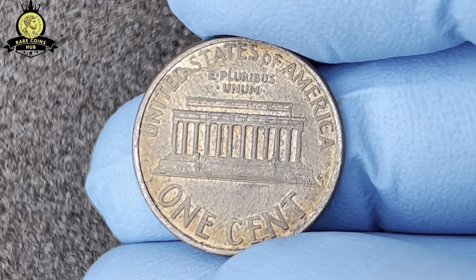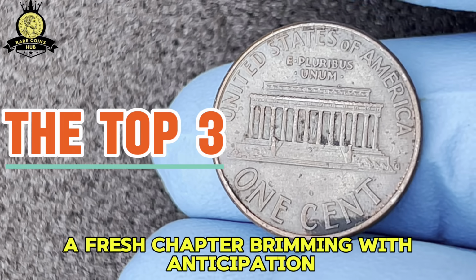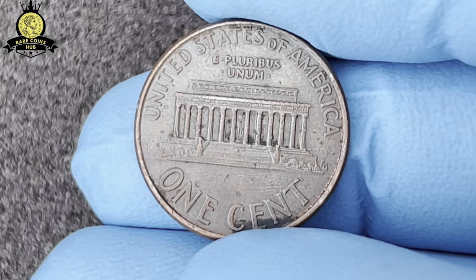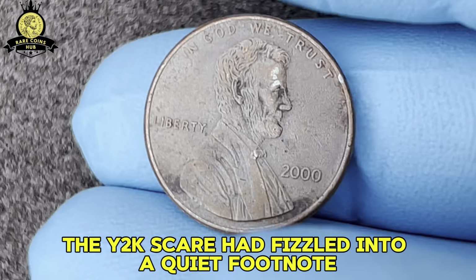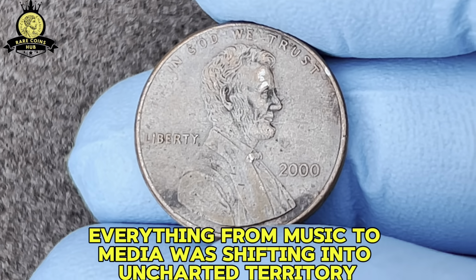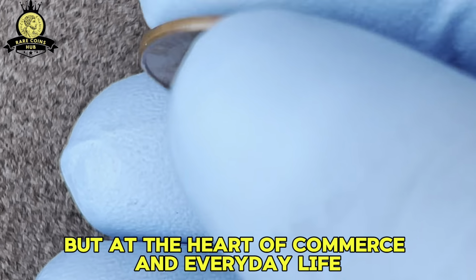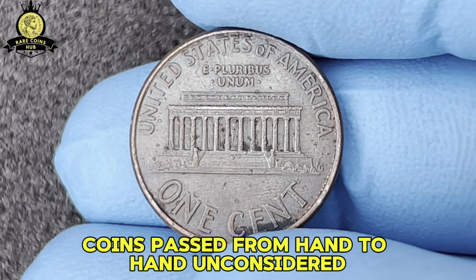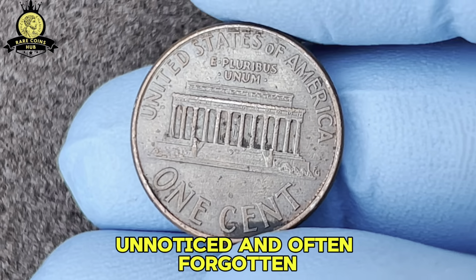The year 2000 marked the beginning of a new century, a fresh chapter brimming with anticipation, change, and rapid innovation. The world was adjusting to the digital revolution. The Y2K scare had fizzled into a quiet footnote, and across the United States, everything from music to media was shifting into uncharted territory. But at the heart of commerce and everyday life, one thing remained unchanged: coins passed from hand to hand, unconsidered, unnoticed, and often forgotten.